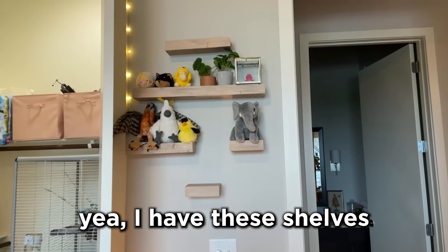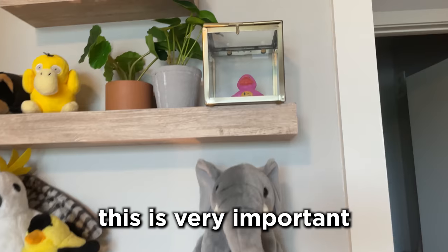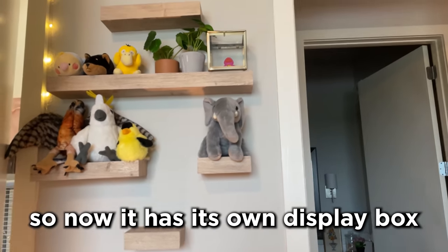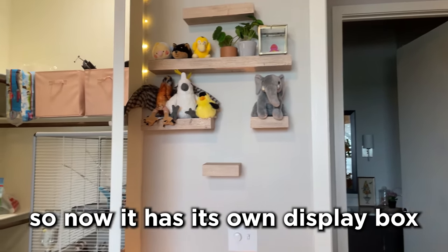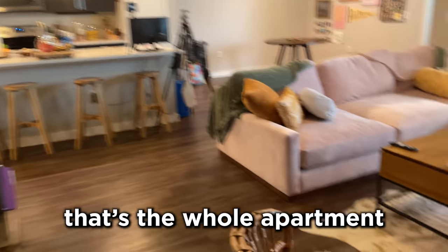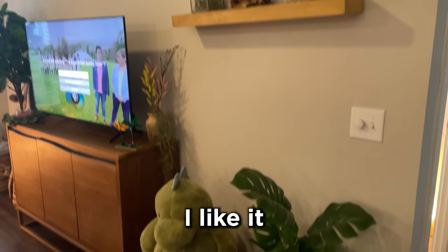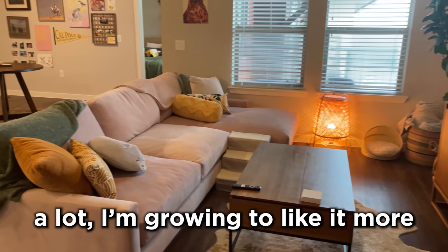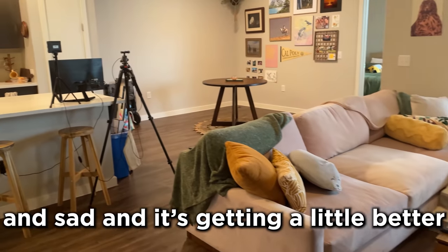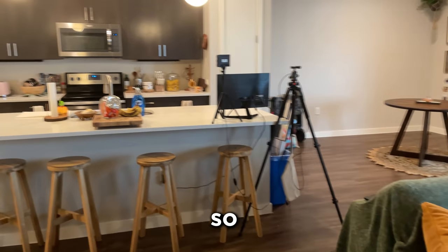Yeah, I have these shelves. This is very important. A viewer gave that duck to me at an arcade. So now it has its own display box. But that's pretty much it. That's the whole apartment. It's pretty cozy. I like it a lot. I'm growing to like it more than I used to. It used to be really lonely and not fun and sad, and it's getting a little better. So that's good.